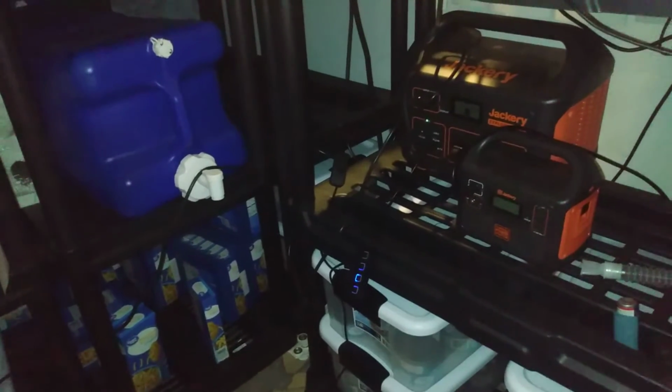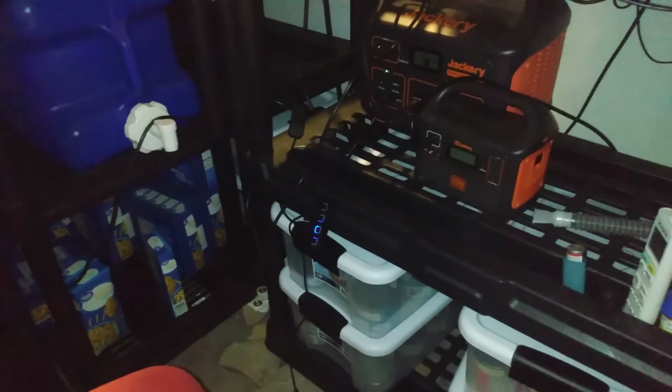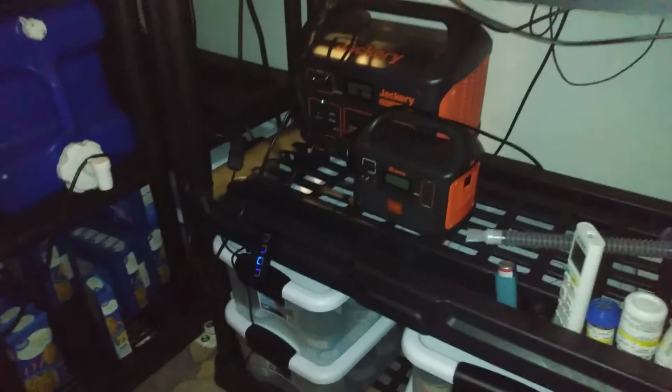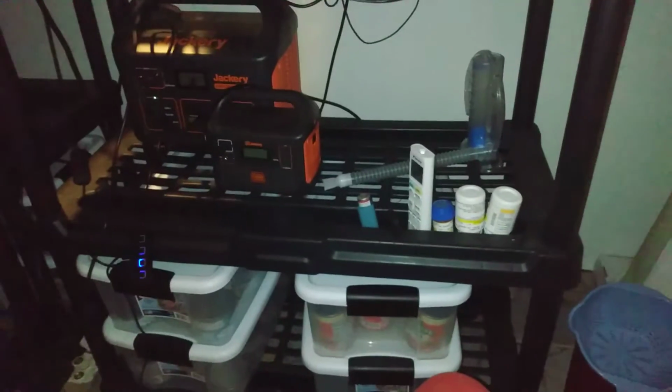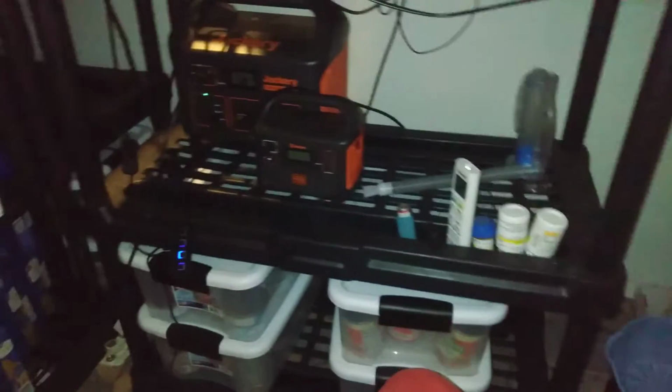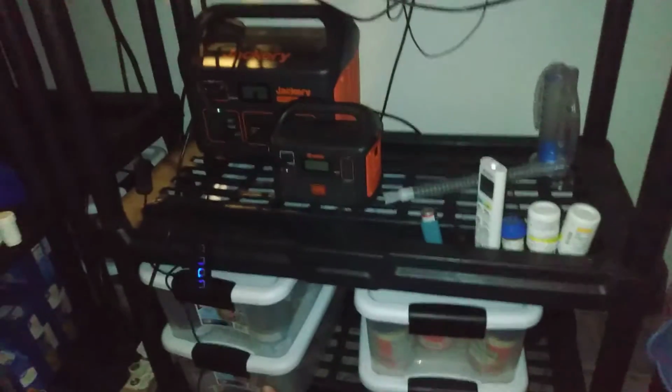All I gotta do is rotate them out. And I buy those fairly regularly just because I do run out, because I use them back and forth, you know, tuna, chicken, something like that, about anywhere from 3 to 7 days a week. So that's working pretty good.